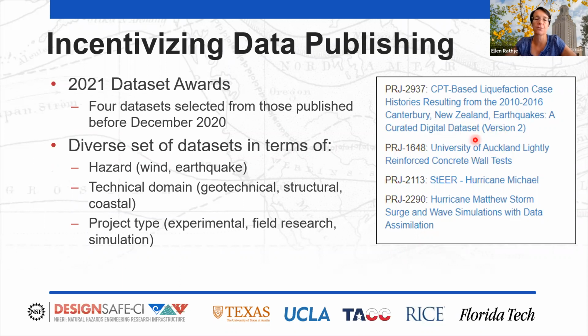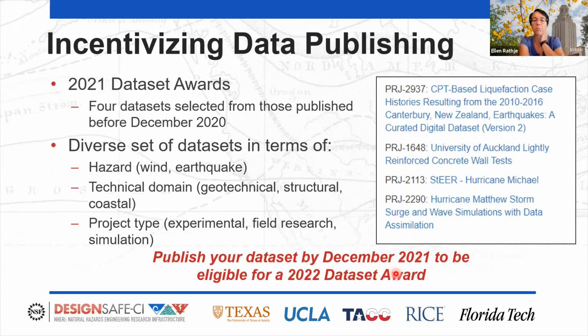You can see we've got some liquefaction and earthquakes. We've got some wind engineering projects. We've got geotech represented. We've got structural engineering represented. We've got coastal engineering represented. And in fact, we also have experimental, field research and simulation data sets represented. So we really tried to highlight different projects and different data sets that had been published. And the criteria used to select were the quality of the data, the quality of the curation, and the potential for reuse. And so this will become an annual award. And I encourage you to consider publishing your data set by this December, so you are eligible for the 2022 data set award.